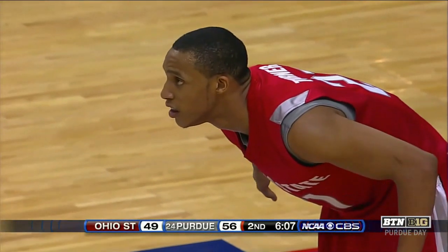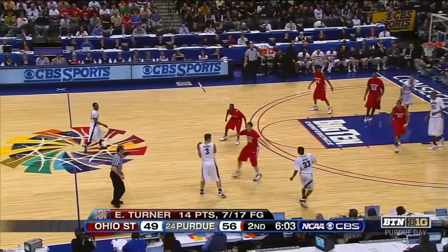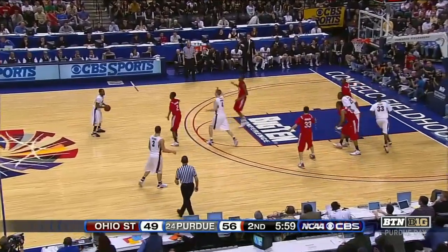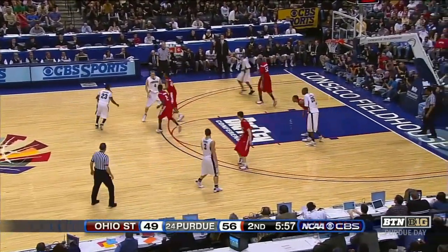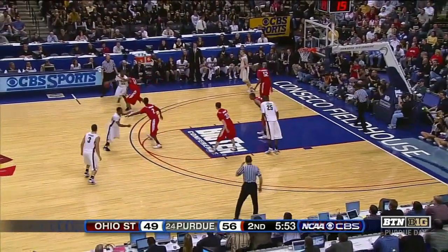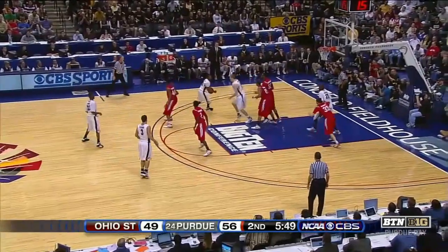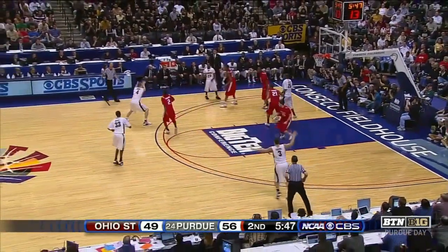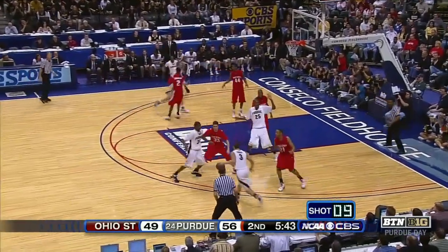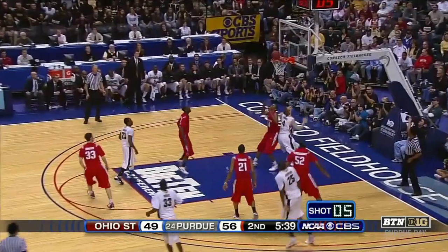Turner has 14, 6 in this half. Well, he'll really look to be aggressive, and the ball will be in his hands just about every time down for Ohio State, Jim. It's up to him to make the right decision and the right play for his team. Ohio State had a lead of 6 at one time in this half. Purdue swinging it back to as many as 9 at one time. Just a moment ago, and it could be that again. And it is.